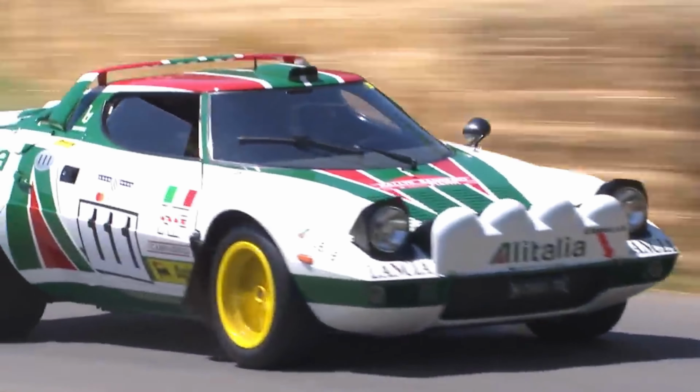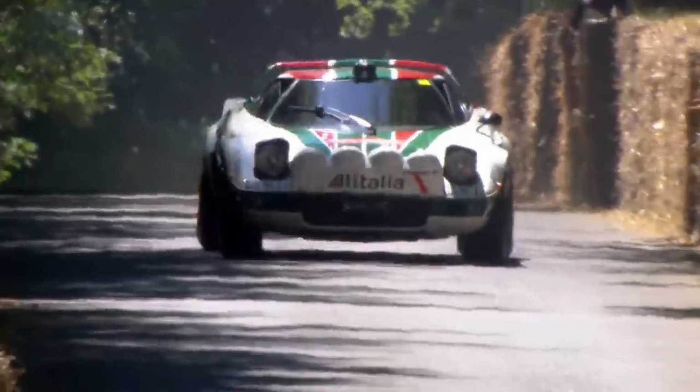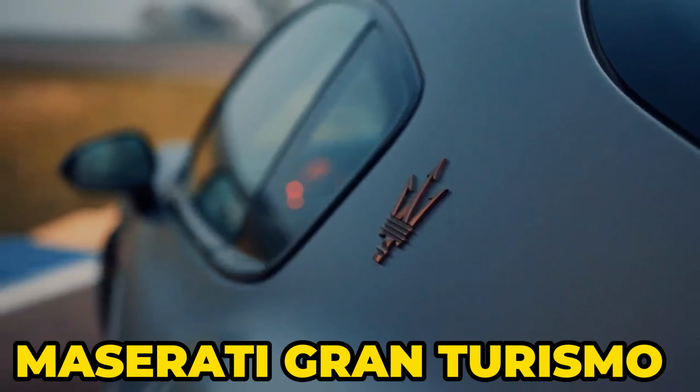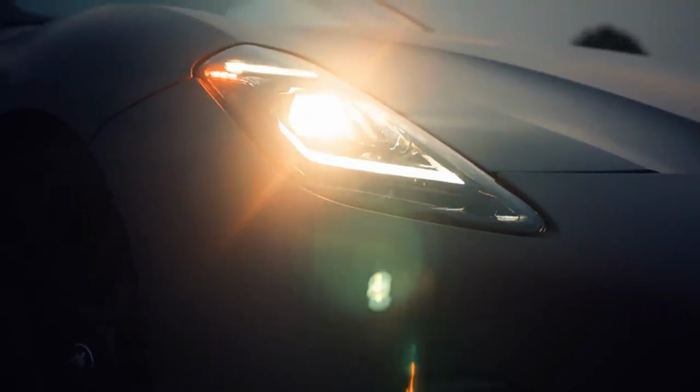However, keep in mind that the LBSDR might not be practical for everyday driving, and it's approaching the price range of high-performance supercars. If you're into classic luxury, try getting the Maserati Gran Turismo, an Italian luxury car that embodies the prestige of the Maserati brand.